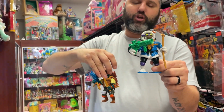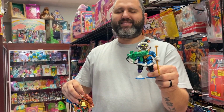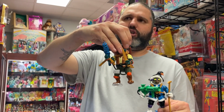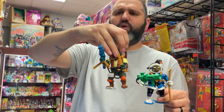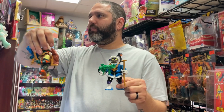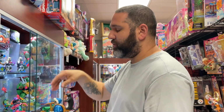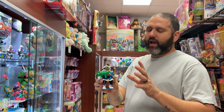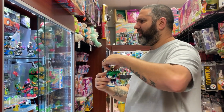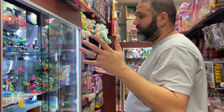This one usually you can get carded anywhere between 400 to 600 bucks depending on the card. It's not a desirable figure, but it is a harder to find figure. And then the Safari Mike, usually roughly the same price, anywhere between 400 to 600 carded. Sometimes you can get them cheaper, usually about 200 to 300 bucks. And usually if you get it at a price, it's because the person putting it up doesn't know what they have. But those are pretty desirable. They're pretty expensive. Most heavy turtle people don't like collecting these just because it's very obscure and it's a very odd line. But they do sell.